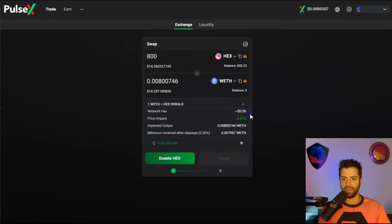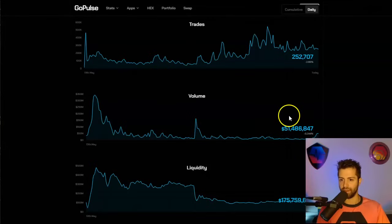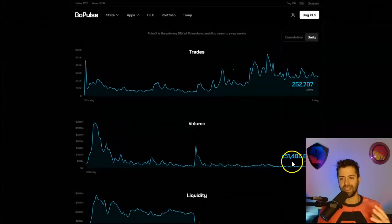Look at this network fee. And it's almost negligible, right? You almost can't even notice it, especially on smaller orders. It starts to add up when people trade bigger amounts. But people are doing this all day long. And so the fees rack up pretty significantly every day. I mean, look at how much trading volume has gone on in the past day alone. In the past day, $51 million of trading volume has been happening on the PulseX trading platform.